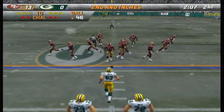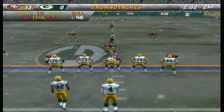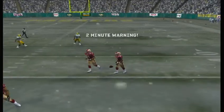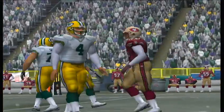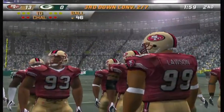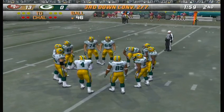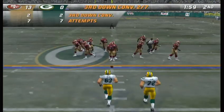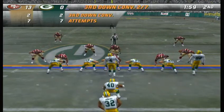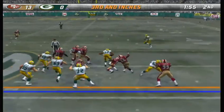Two-minute warning coming up. Ball on the 46-yard line. Farr scans the defense from the gun. With the throw. Incomplete. Ferguson was the intended receiver on that play. Third and short, and with timeouts left, they might just try to pound this one up the middle and pick up the first down. And here's what they've been able to do so far on third down. The offense has had trouble moving the sticks on third down so far.